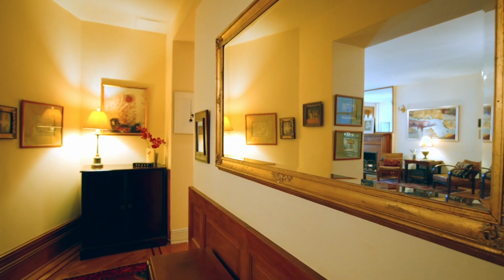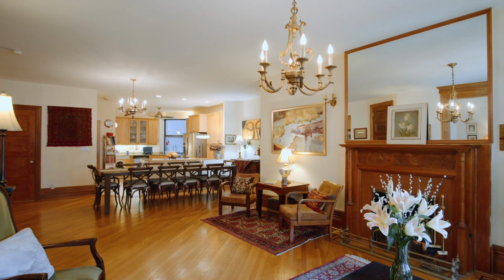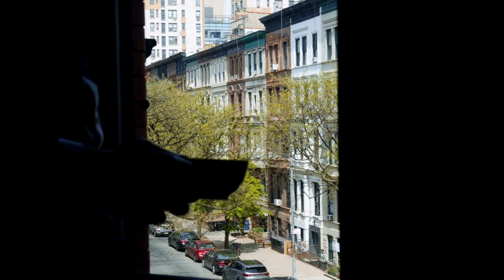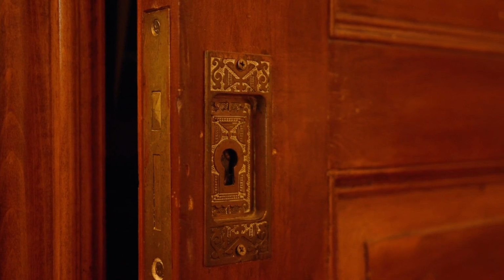And here, you find this extraordinary 3-bedroom, 2.5-bath apartment, which exemplifies what it really means to live on the Upper West Side. In a pre-war building, along a quiet tree-lined street with beautiful architectural details and high ceilings. This home feels enormous and yet cozy all at the same time.